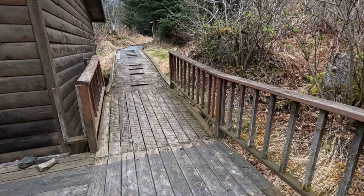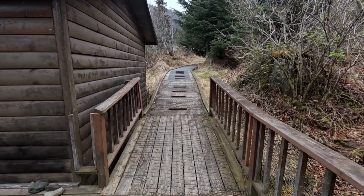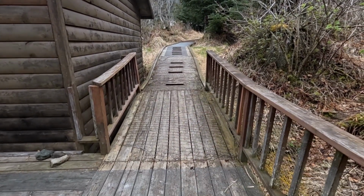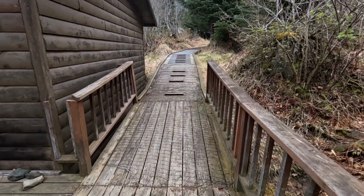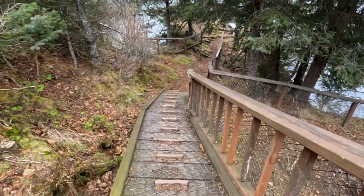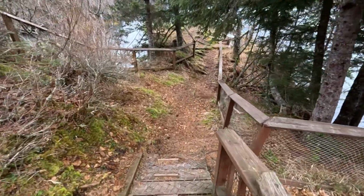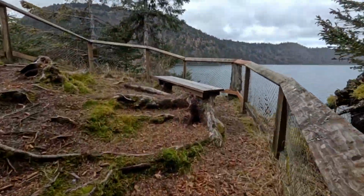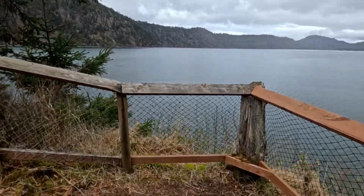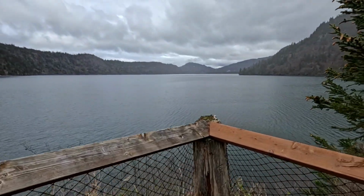And all the walkways are wood, all the way from the dock out to the cabins. And they've got this sort of netting on them to make it so you can walk on it if it's wet. It can be slippery. And this little ramp here leads down to another little overlook. Let's take a look down here. That's nice. Got a little bench. That's a spectacular view.